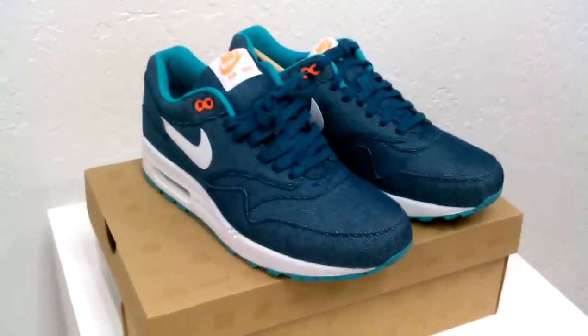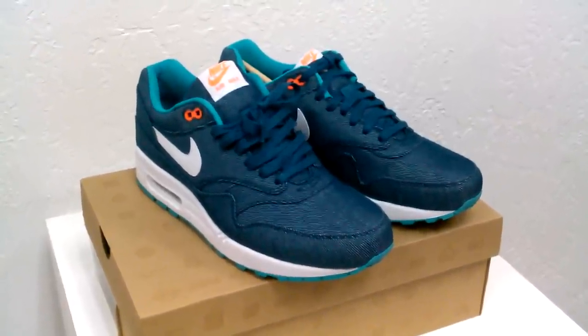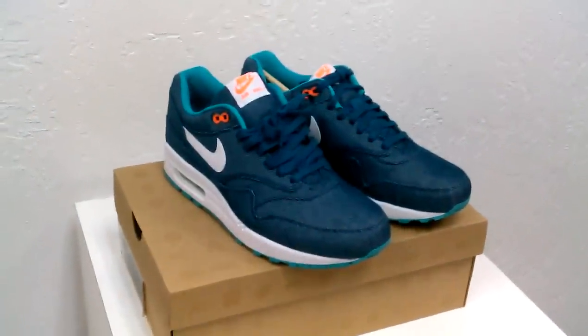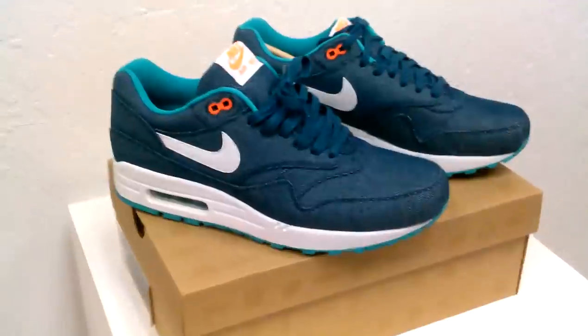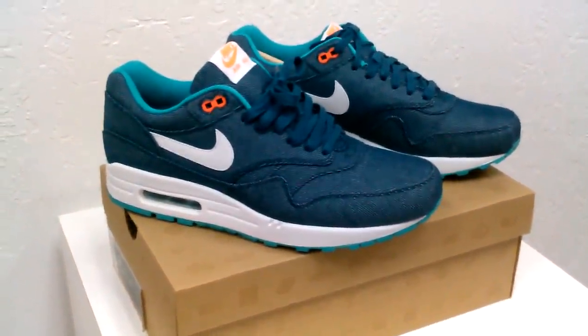But yeah, man, Nike Air Max Premium, Nike Air Max 1, let me get that right, Premium. We got that denim twill, turquoise, and bright crimson. Definitely a beautiful, beautiful shoe. If you were contemplating on picking these up, they're totally worth it. Even if I was paying the full 110, I'd be a happy man.